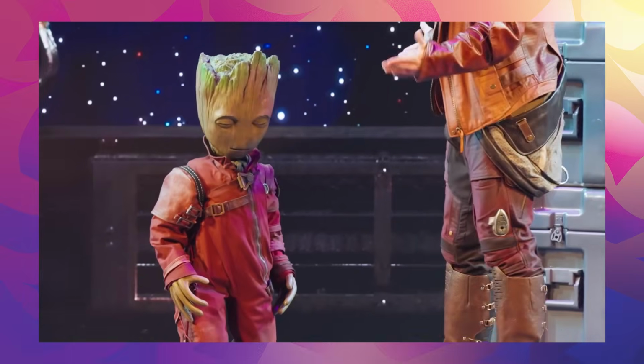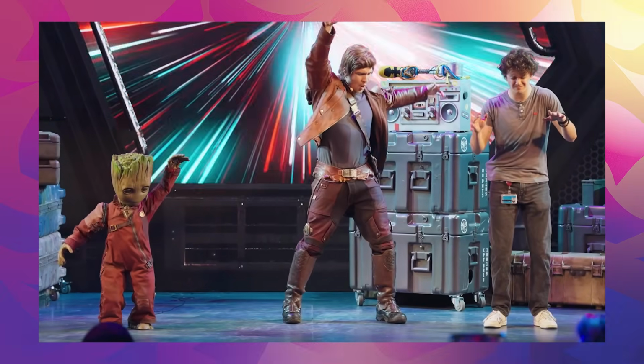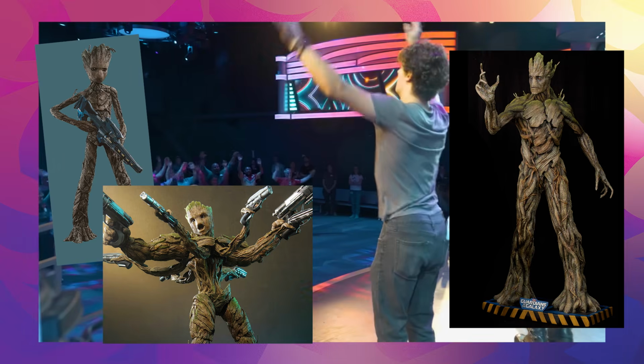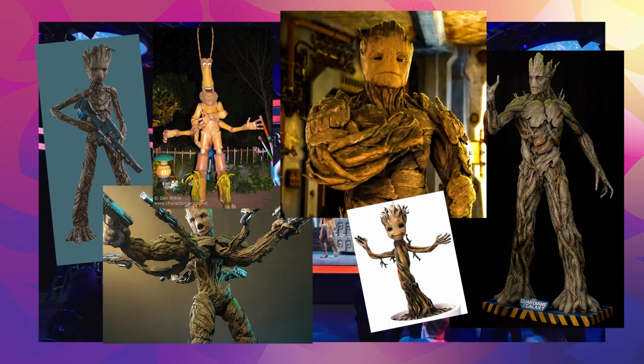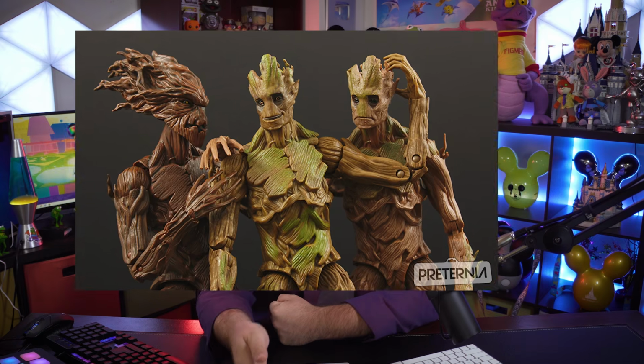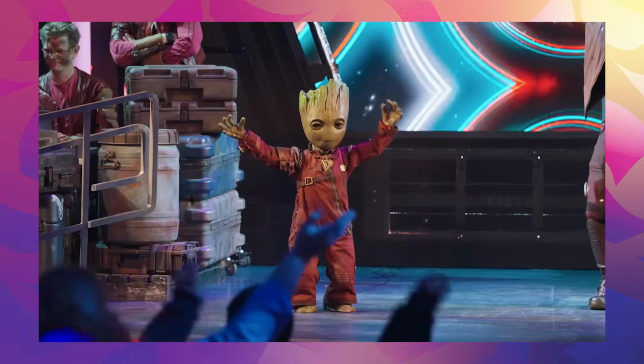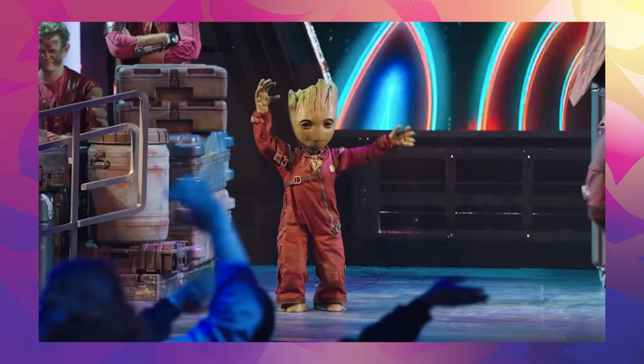Man, Groot is a menace in theme parks. There's so many Groots. You got baby Groot, teen Groot, adult Groot, kaiju Groot, thick boy, small boy, stick boy. I can't keep up. You can't just keep putting more versions of Groot at Disneyland. Stop it.